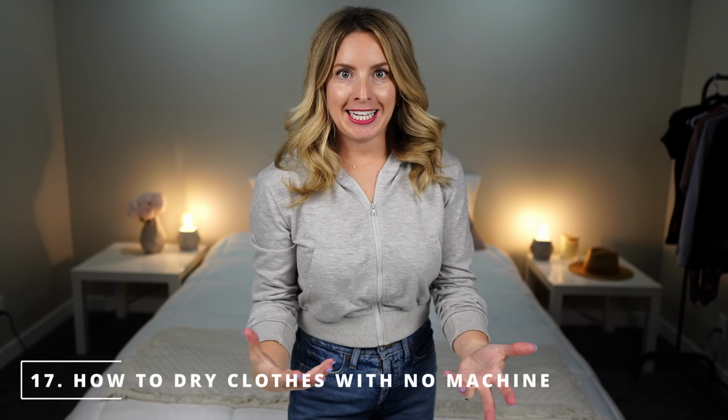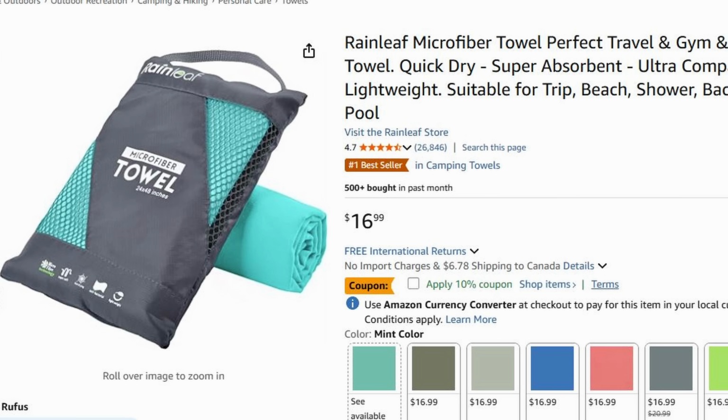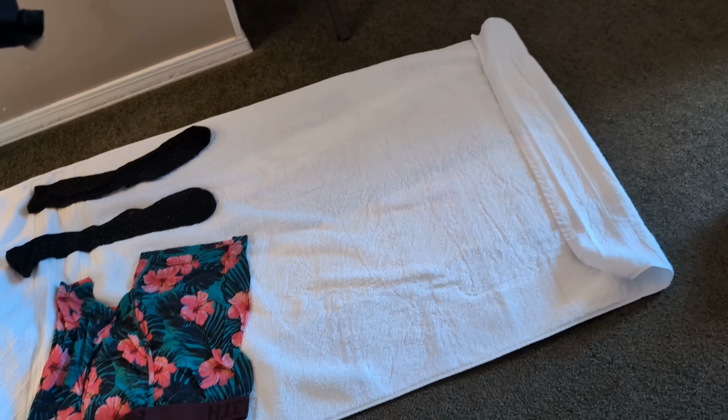Tip number 17 is for drying your clothes. So what you do for this is pack a compact microfiber towel. It's lightweight and super absorbent. And then what you do is lay the clothes inside, roll it up, and twist as tightly as you can. You can use a hotel towel if you need, but microfiber is faster and dries quickly.